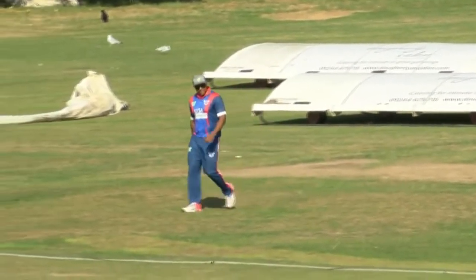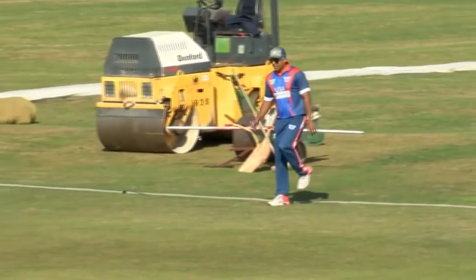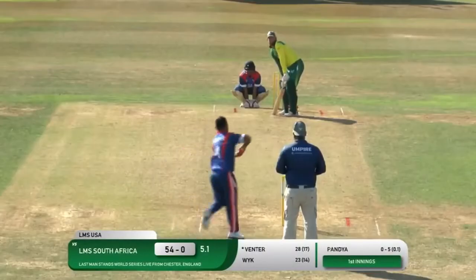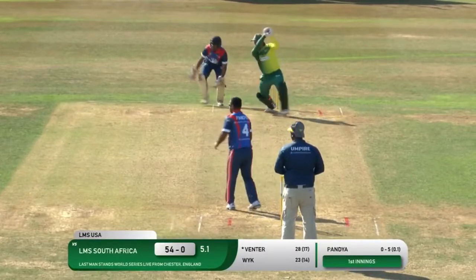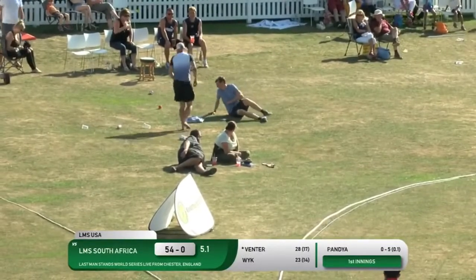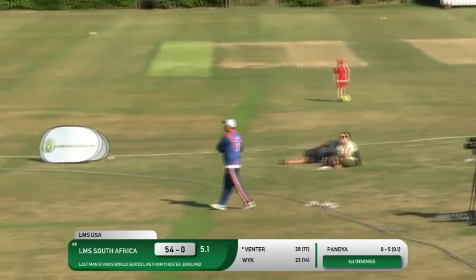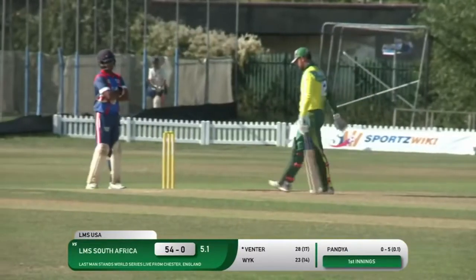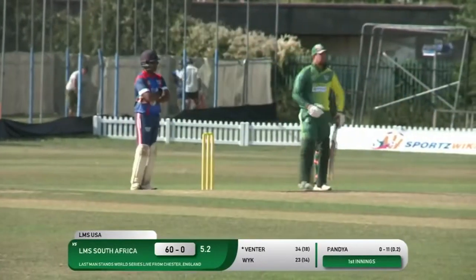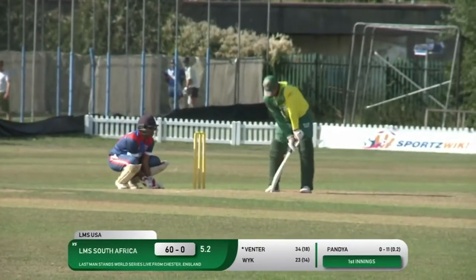See if he rides out his luck and gets to his 50. He's now on 34 off 18, and he looks like he's starting to motor now. It's amazing how many times this happens, Bjorn, where obviously the fielder has made a mistake. No one means to drop catches, but the bowler obviously thinking about it, then drags one down, and what was a potential wicket turns into a 6 and a 4. There goes his figures. It's a cruel game.